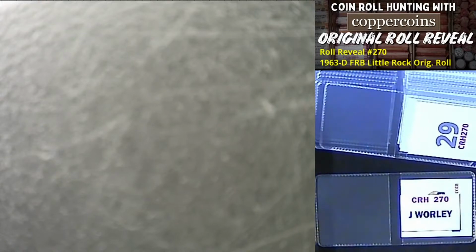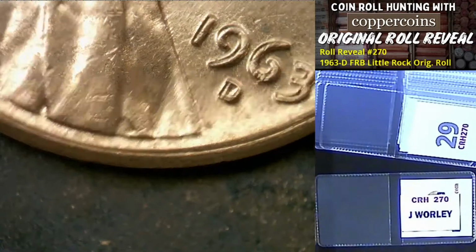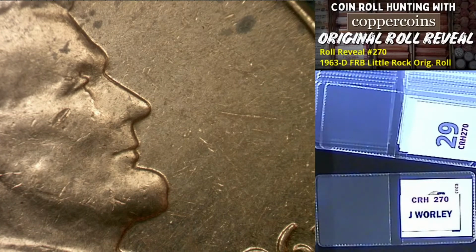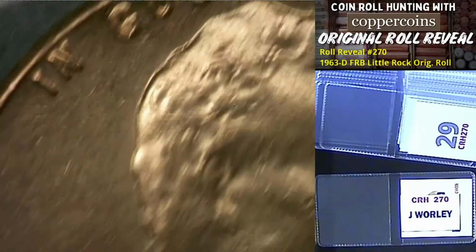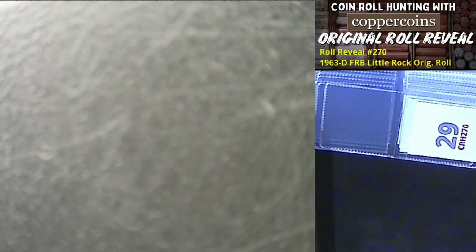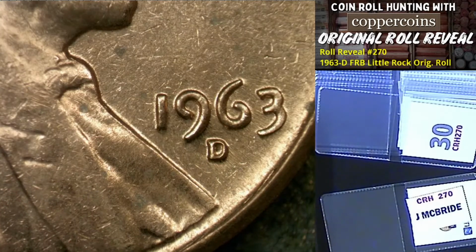Jim Worley. Not nearly as nice as the other rolls we've been through earlier this morning. Well, those rolls were nice. This is, I believe, a stain under the eyelid. So it's not one of our doubled eyelids, which means that it doesn't have any variety on it, because doubled eyelids are the only thing we're finding in this roll. Joe McBride. Joe McBride, and let's see what Joe gets.